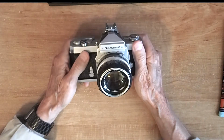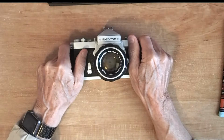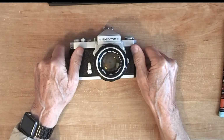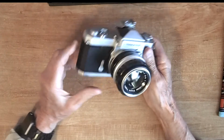These were made from 1967 to 1975. This camera was the first in a popular series of successful Nikon mid-range cameras. Many of the users that couldn't afford the more expensive and professional system-oriented Nikon Fs and Nikon F2s used this camera as an entry model into the Nikon SLR system.